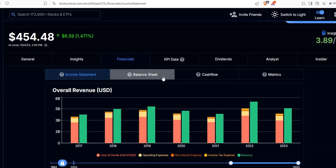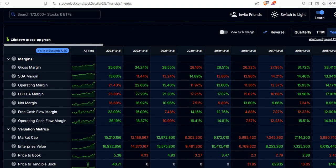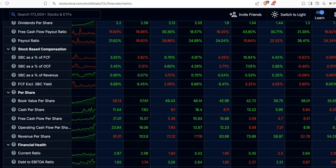If we look at the balance sheet, they have about just under $4 billion in debt on a $20 billion market cap. That's pretty good. That's nothing to be worried about there. If we look at its metrics, also has gotten better. A free cash flow margin of 23%, operating cash flow margin of 26%. Those are both very good. If we look at return on assets, 11%, return on equity, 27%, return on invested capital, about 17%. Also, those are both very good numbers.